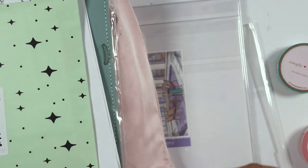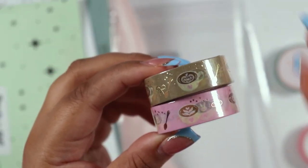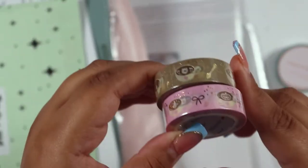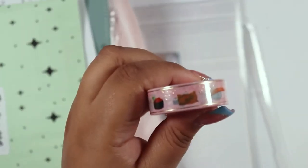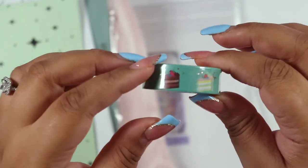Then I got the 2 latte washis. I think there were other colors, but I got these 2 specifically, pink and brown, little latte washies with the bow and a spoon. The brown has gold, and the pink has rose gold. Then I picked up the sushi washi, which I think also came in a mint color. I love sushi so much. I don't typically eat sashimi, but I think the doodles are cute nonetheless. And then I got the birthday cake washi. Love birthday cakes, love cake, love birthdays.